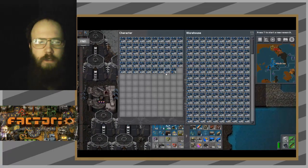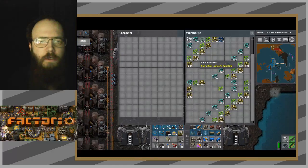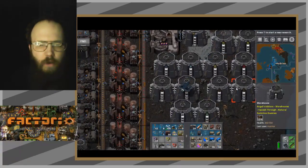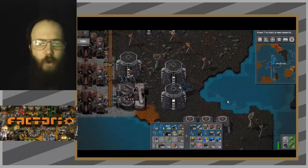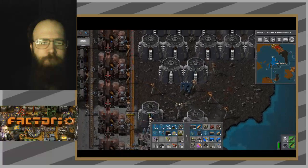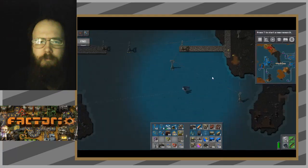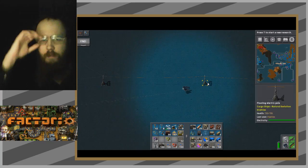Let me see. So much of this garbage. Well, as long as we get it out of here. Do I even have a place to put uranium at all? Oh shit, do I even have a place to put anything at all? Alright, I know where I can put it.